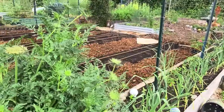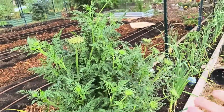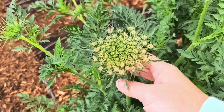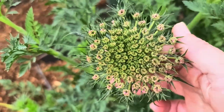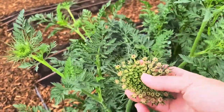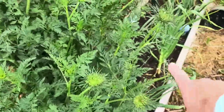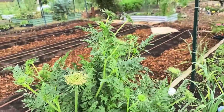I also have this really cool carrot that came back from last year. It obviously was one we missed, and it sprouted. And we let it go to seed. We have not ever done this before with carrots, but look at that beautiful flower. And it is covered, and it hasn't even opened yet. I'm excited to see it open. It's covered in those big blooms all over. So this thing might be really showy and beautiful.